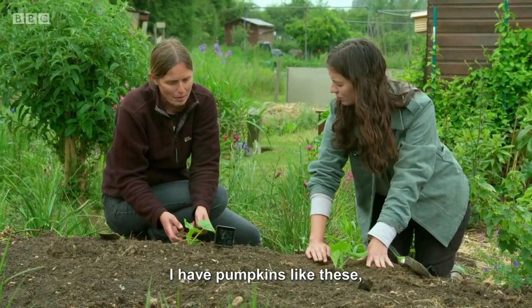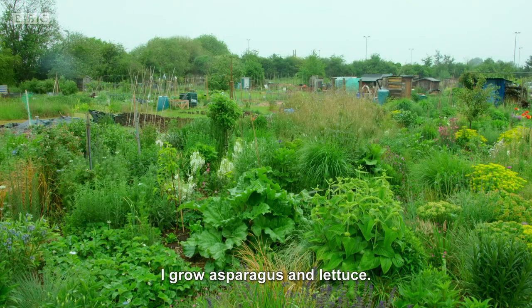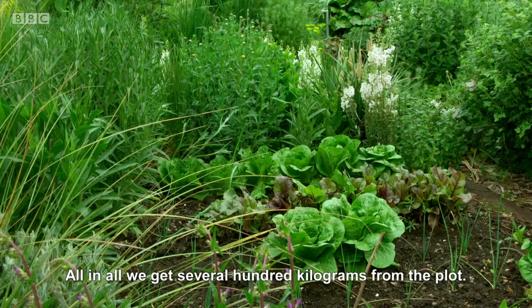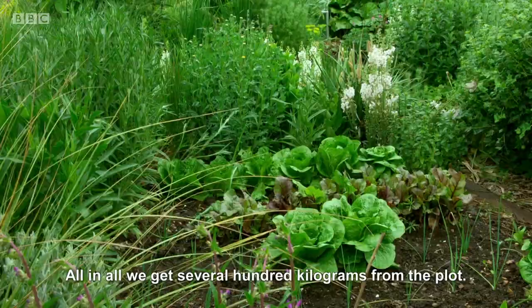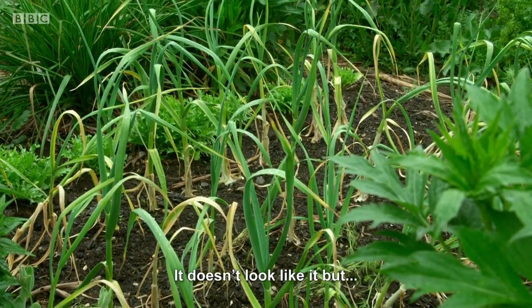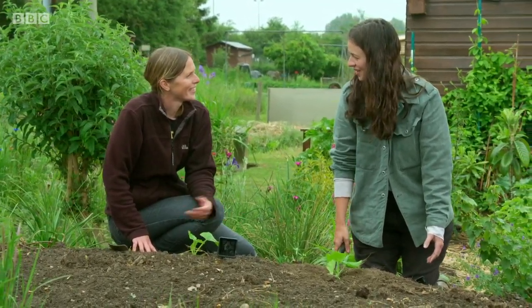And what are you growing? I have pumpkins, like these, sweet corn and tomatoes. I grow asparagus and lettuce. So all the normal produce, and we get several hundred kilograms. Really? Yes. That's amazing. It doesn't look like it, but they're actually there. It's all here. Just that you're in a really lovely setting as well. Yeah.